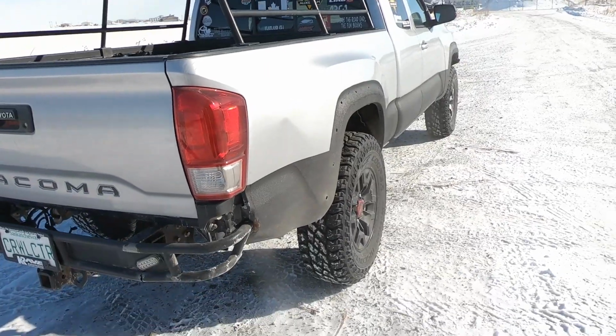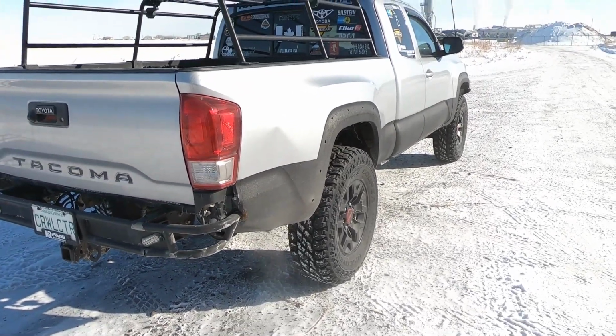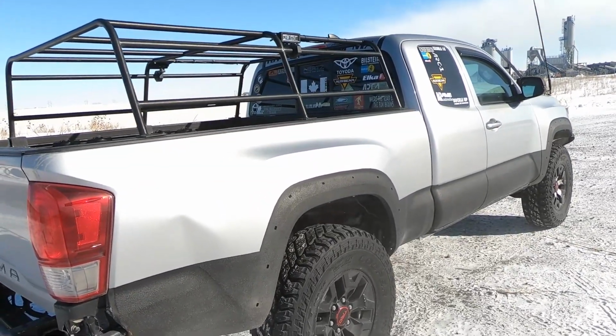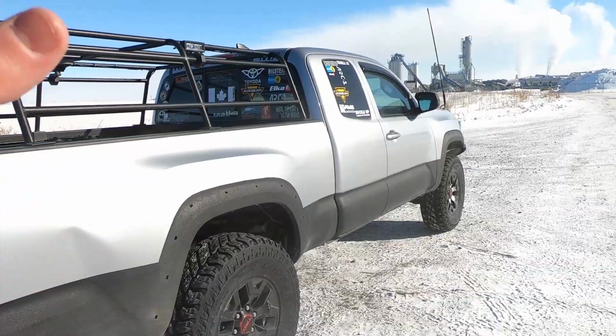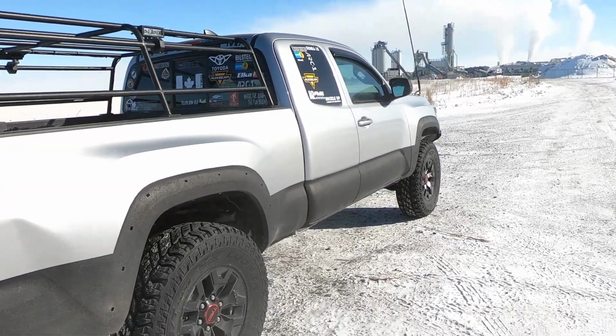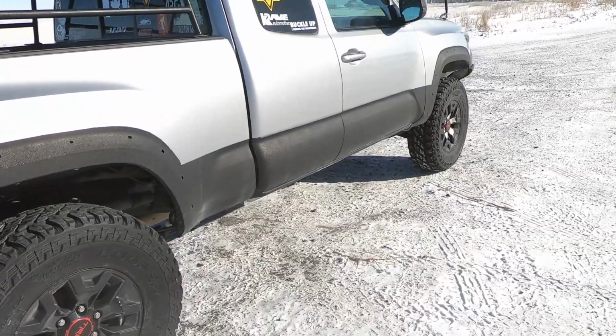That's pretty much the walk around, guys, of my truck. It's pretty basic for now, but like I said, things are going to be changing. I've got a rear bumper probably going to be made soon. I might be getting sliders in a couple months too from Arc One. I've got a buddy that's planning on selling his, so I might be buying them off of him.